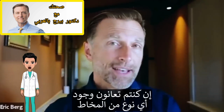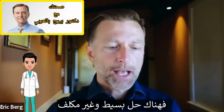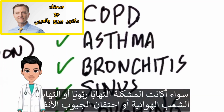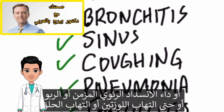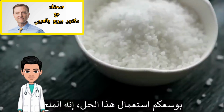So if you have any type of mucus, there's a really simple and inexpensive solution, whether it's pneumonia, bronchitis, sinus congestion, COPD, asthma, or even if you have a tonsillitis or sore throat, you can apply this. And it's basically using salt.